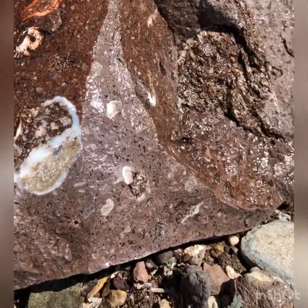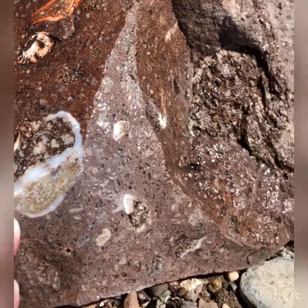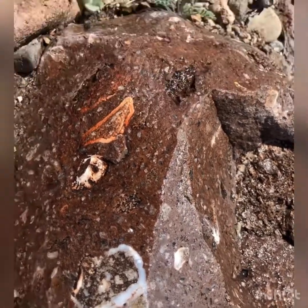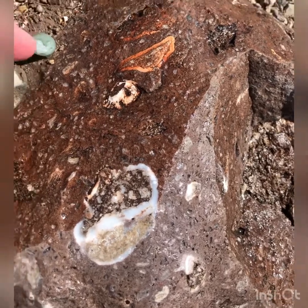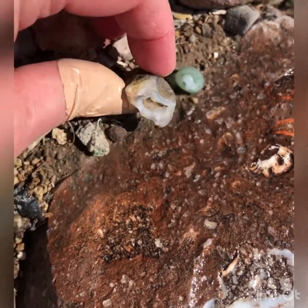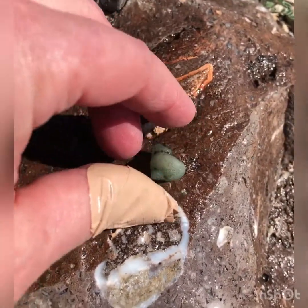Volcanic rock, and I have found here, if I'm not mistaken, one of the seashell fossils. I'm in the area where there's a lot of fossils, but there's a lot of little cute rocks too. Look how tiny this guy is, and look at this tiny, tiny piece of green.